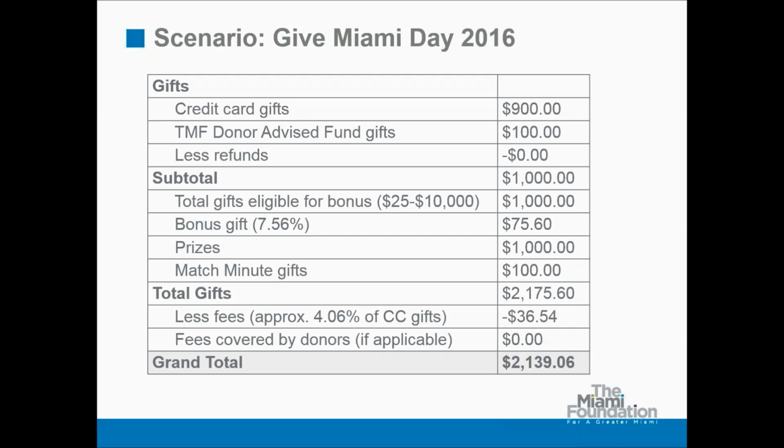So with total gifts of $2,175.60 minus the fees, the grand total that this organization raised in this very hypothetical scenario was $2,139.06 in just 24 hours for an online event. So we're really excited about this year's Give Miami Day. We hope it'll be bigger and better than ever.